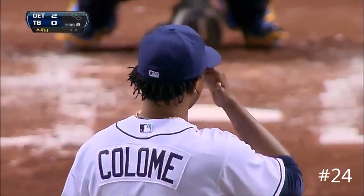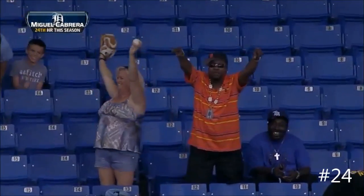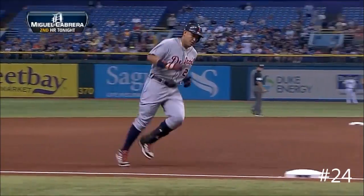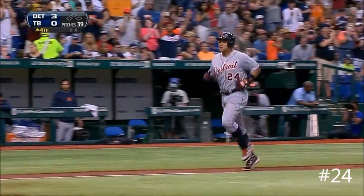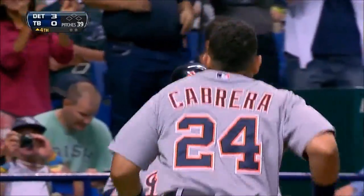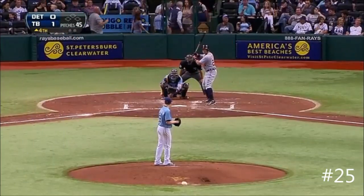He did it in the first. He does it in the fourth. He's on board tonight. 3-0 Detroit. Look out, Biggie. Holy cats, that's his 24th home run of the season. And neither one of them were cheap. And really, it's the same pitch. I mean, the first time he was unloading to him, it's a mile difference right now.